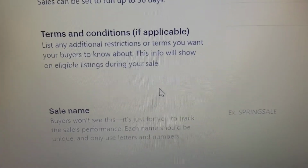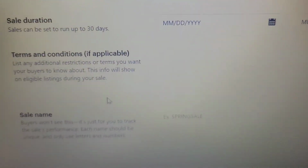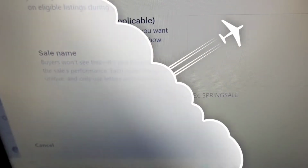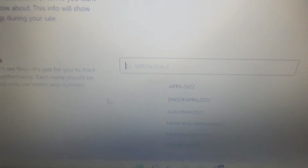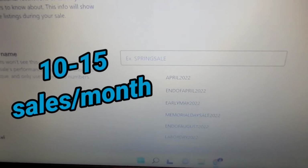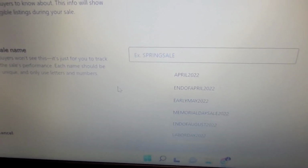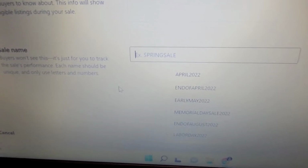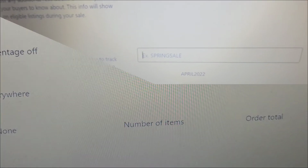After you have your date set, you can put in any terms or conditions or restrictions in this dialog box right here. And I usually don't use that either. The next thing you want to do is give your sale a name. They give you an example over here, and then here are some examples that I've used in the past. But now that I'm running 10 to 15 sales in each month, what I'm doing is I put the abbreviation of the month, the start and ending dates, and the year that the sale is running, and that's how I'm going to be naming all of my sales.